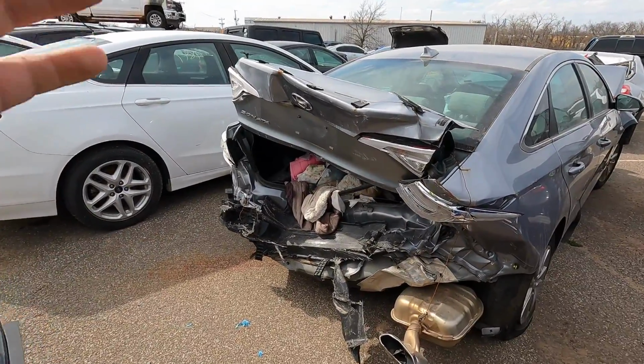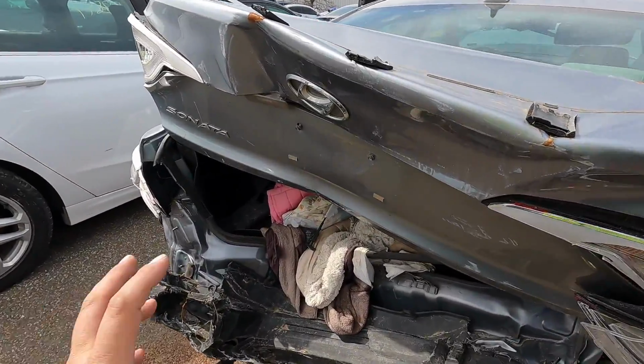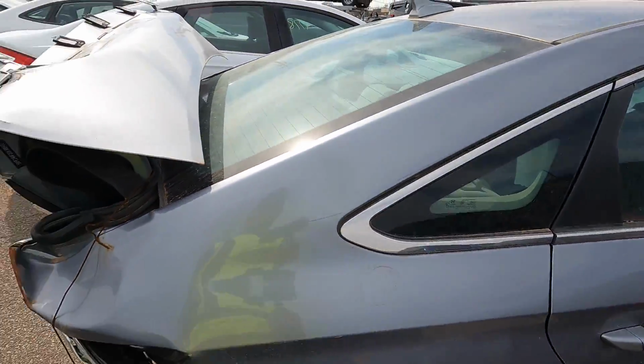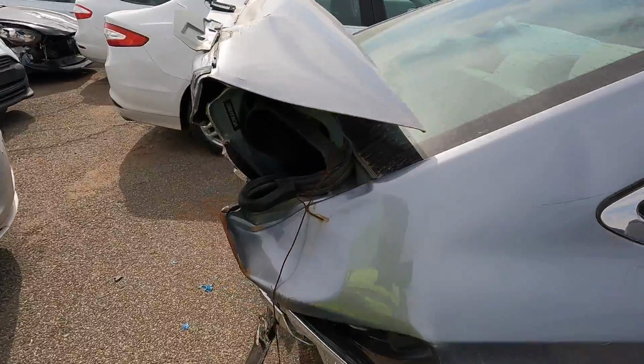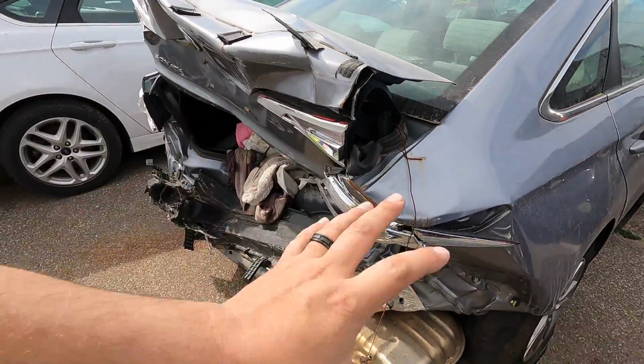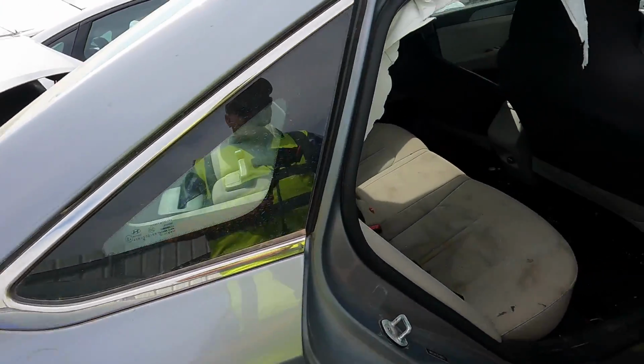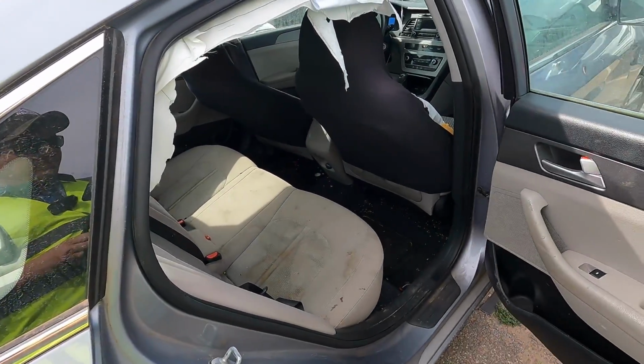It took the brunt of the force, it absorbed it into the crunch bars, into the crunch bars. I'm hungry, guys. I'm thinking of a Nestle Crunch, I suppose. Into the crumple zones, absorb that impact, and look at this. Even with that damage, you can still open this back door. This back door still opens.